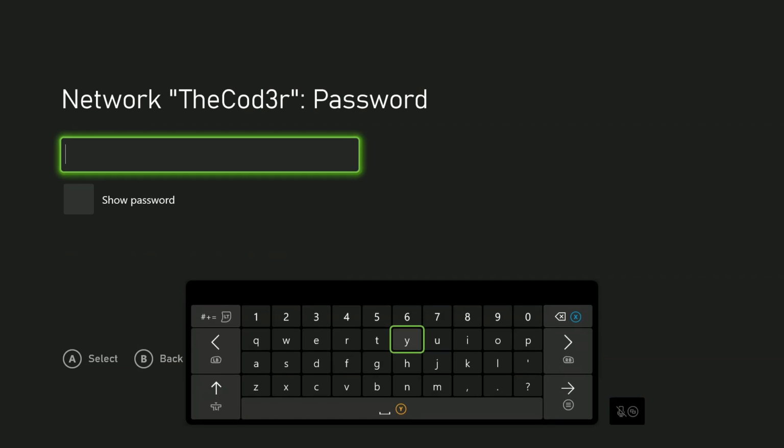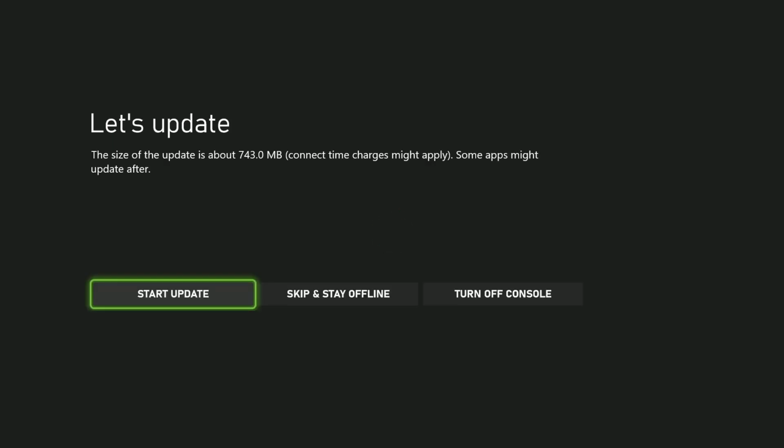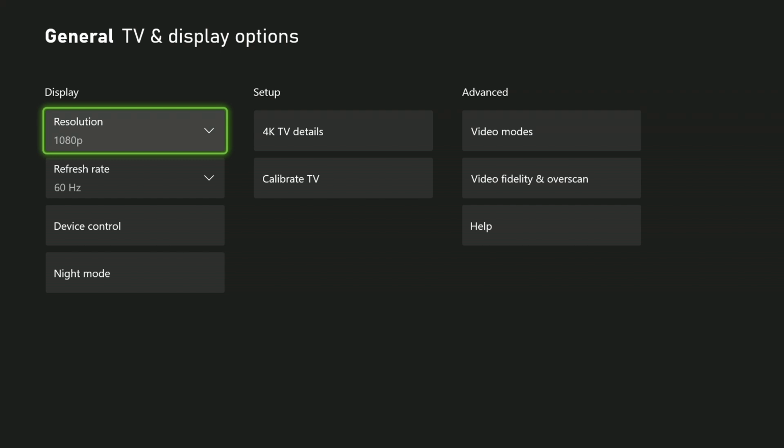Let's just see if it picks up my internet. There we go. Perfect. Connecting to network. I'm going to find a disk while I'm doing that. And of course, that wants an update as well. Of course it does. It's Xbox. I'm going to skip the update for the time being. It's only a 700 meg update, but I'm going to skip it. Yeah, it's in 1080p. It's not going to work in 4K, even though it is 4K. Yeah, back to 1080p, like I thought. I'll try that on the TV in a minute.